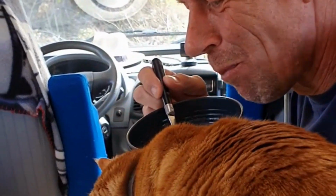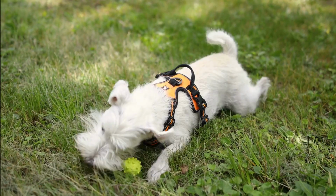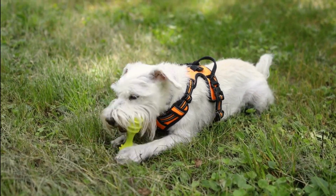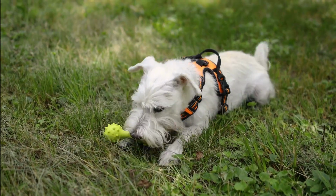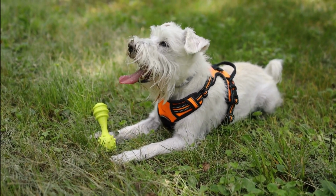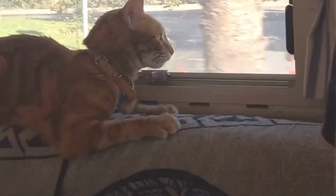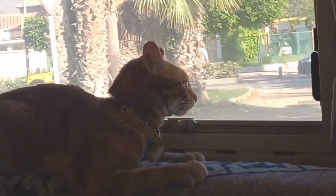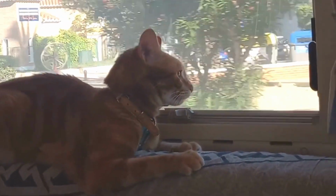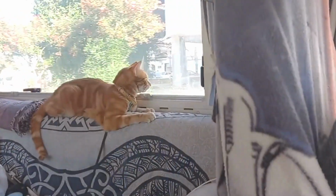But if you decide on using a harness for your cat, then make sure that it's the lightest, both in weight and in thickness, that you can find, because I often see cats with some sort of big harness, probably made for dogs, because it often says canine or something on them, and the fabric is really thick and so on.